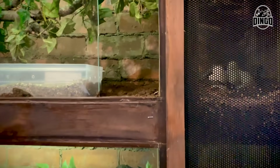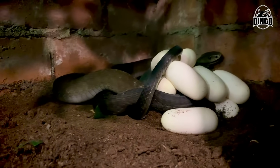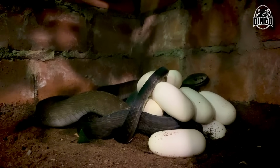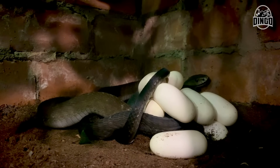So why don't you just come in really close over here. Let me show you Mom. Unfortunately, she didn't lay her eggs in the nesting box, she laid them all over the substrate here. Look at that. I can't see how many we've got at the moment, but big, beautiful eggs. I can't even see a slug there. And Mom is still all around those eggs.